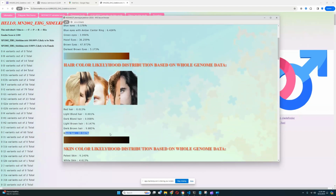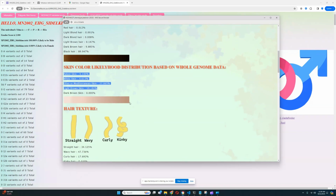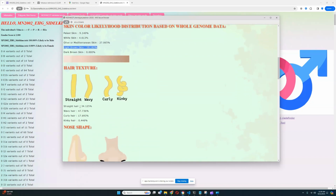He is scoring black hair for hair color, and he is scoring light brown, olive, and he's actually scoring quite significant likelihood for white and palest skin as well, which is definitely very interesting. So there's some chances of white skin for him as well. But still, most likely he's got light brown skin. For hair texture, he most likely has wavy hair, although there's also a very significant chance of straight hair. Probably doesn't have curly hair, definitely does not have kinky hair.